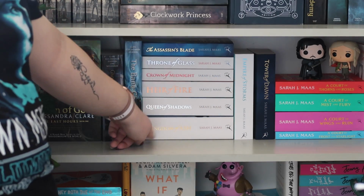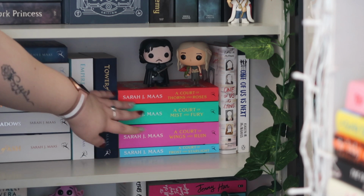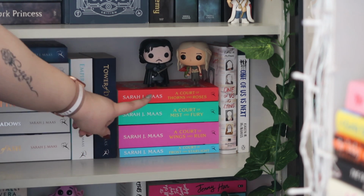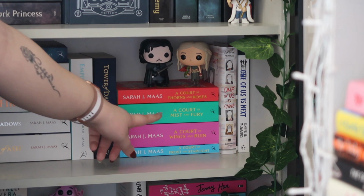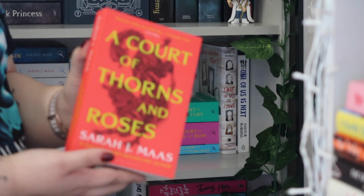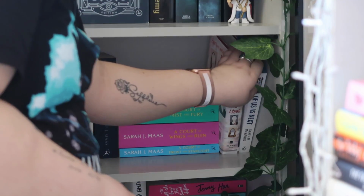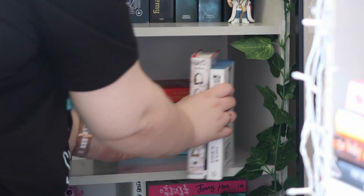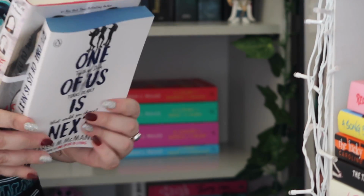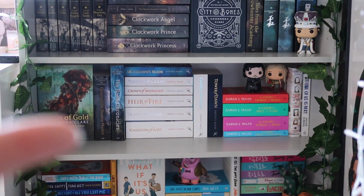So all of these here and these two here are the Throne of Glass series. But next to it I have all 4 of the Court of Thorns and Roses set. And then I have just Jon Snow and Daenerys from Game of Thrones sitting up here. These covers are literally stunning. I'm not really sure what issue these are, but I think they're stunning, I really do. And then right next to it I just have 2 spare books. These are the One of Us is Lying set, which is this one here, and then One of Us is Next. So that is the third shelf done and dusted.